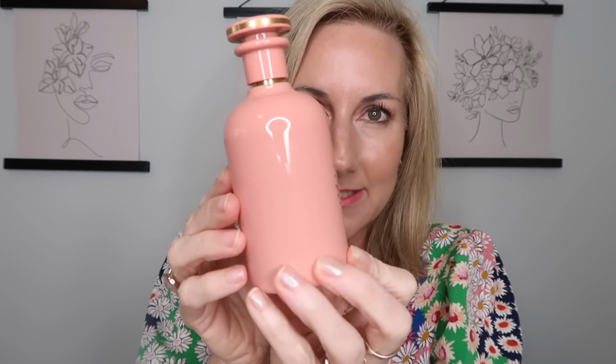Oh gosh, look at this. Okay, you guys, let's take a moment to appreciate the bottle, and then we'll do a scent. I mean, is this cute? I'm absolutely enthralled with this bottle. It is quite weighty. It is a piece of art. And then let's smell the juice inside.